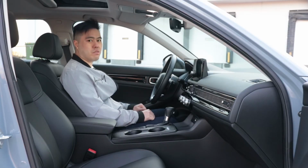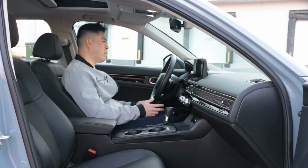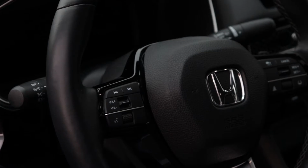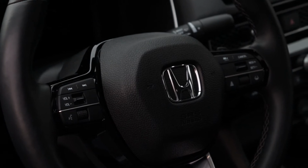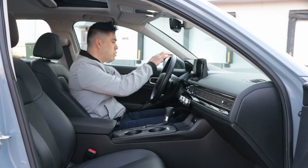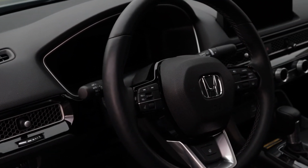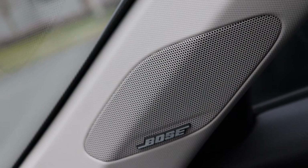Despite being on a budget, you'll still want an interior that you can really enjoy. I never thought I would say this, but the Honda Civic actually feels very premium, especially the Touring trim that we have here. And that's because a lot of the luxury features have been trickled down from the more expensive Honda Accord. That means you get a leather-wrapped steering wheel that's also heated, a leather-wrapped gear shifter, as well as one of my favorites, the all-new 12-speaker Bose audio sound system.